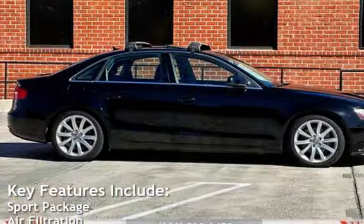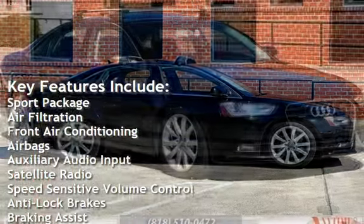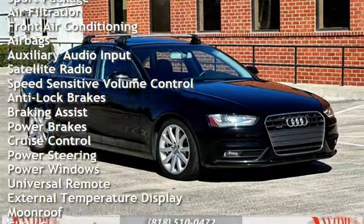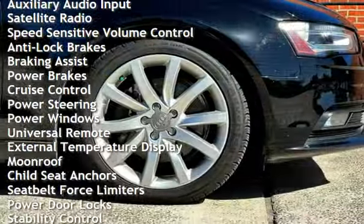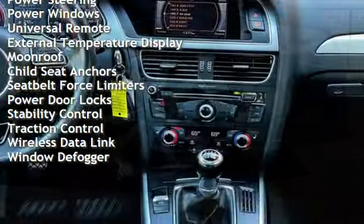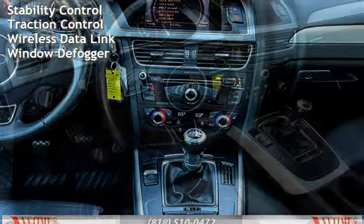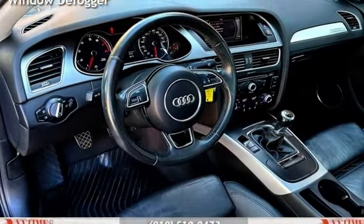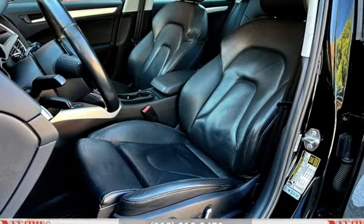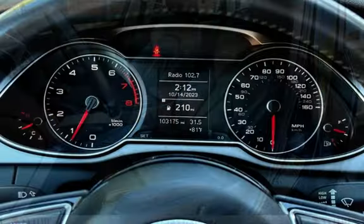Key features include sport package, air filtration, front air conditioning, airbags, auxiliary audio input, satellite radio, speed sensitive volume control, anti-lock brakes, braking assist, power brakes, cruise control, power steering, power windows, universal remote, external temperature display, moonroof, child seat anchors, seat belt force limiters, power door locks, stability control, traction control, wireless data link, and window defogger.